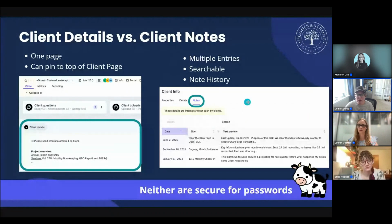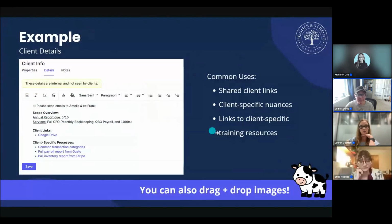Alternately, we've got client notes. This is where you can have multiple entries. They're dated, they can have a title, and you can see a preview of the text. Each one of these is a full page where you can customize information. This is also searchable and has a notes history. A closer look at your client details here. Again, most places in Keeper have this text formatting now, so you can have hyperlinks. You can even drag and drop images in here if needed. This is a deeper look at the client details area.